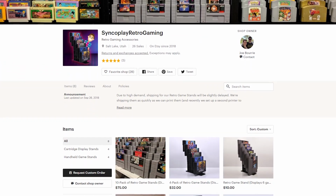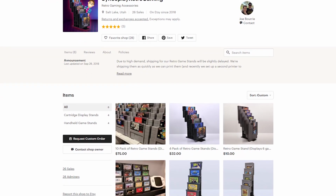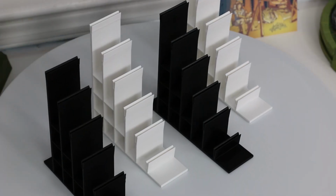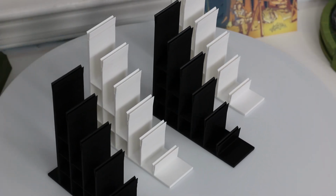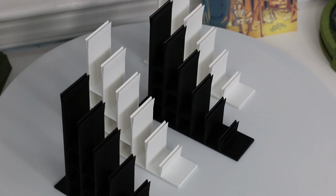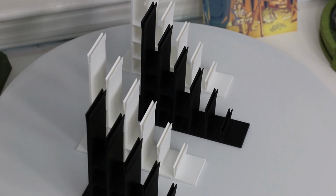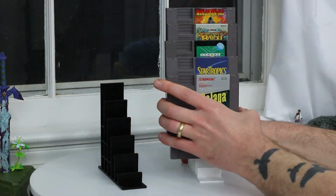Cinco stands are tiered, but they also have little clips at the top of each tier, and those hold onto the board of each game. I personally put in a lot of testing to see if this would damage the boards of the games, and I was happy to find that there was no damage to any of the games. I even talked to Cinco about it, and he did some testing on his own to see if there was going to be any damage to the cartridges before he even released these.